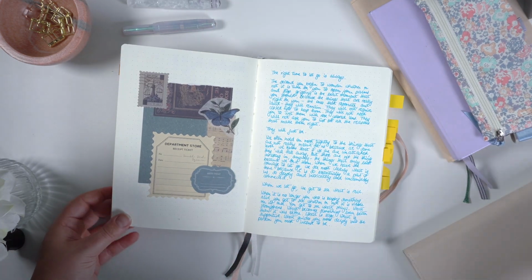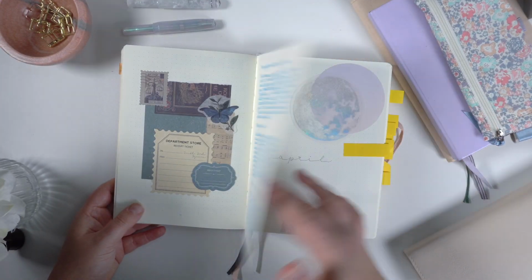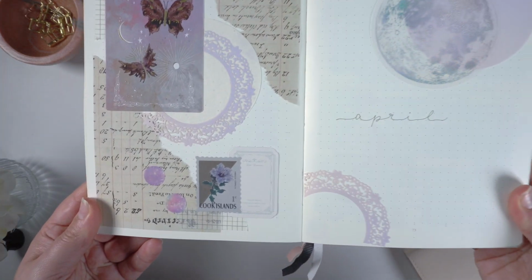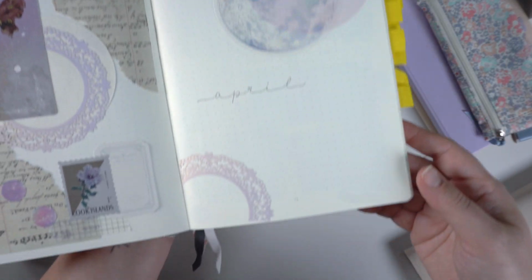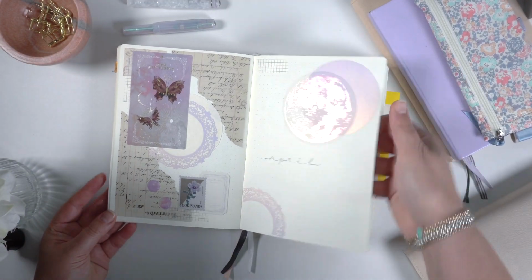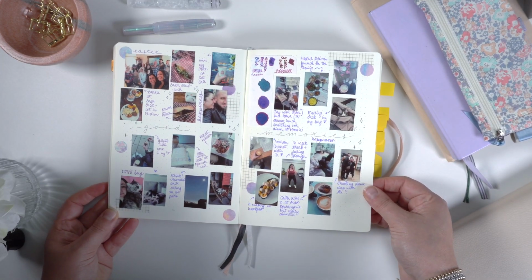Another creative page, love it. This ink is absolutely beautiful. It looks like the ocean. So that's pretty. This is my favorite spread, I think, overall. This is a monthly spread for April. A lot of purple. This is just like a fake tarot card. Use these, and it's like iridescent. I love how this page looks, and the purple is so beautiful. And then I have my good memories as per usual.